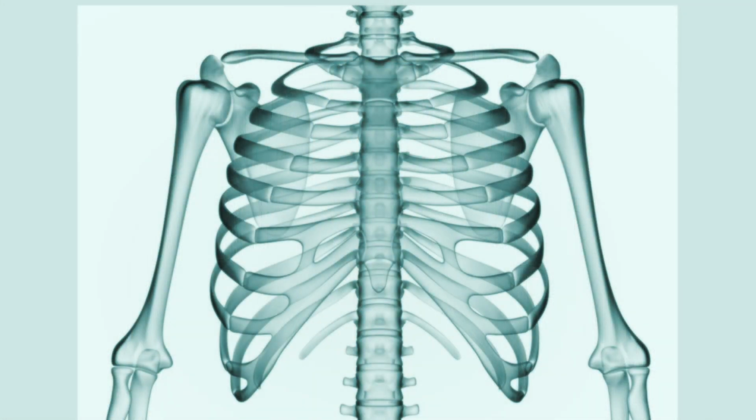So let's start with a reminder about posture. The rib cage goes all around the torso and we need to keep this as relaxed and flexible as possible so that it can take in the maximum amount of air. So always think up and open whenever you're breathing in.